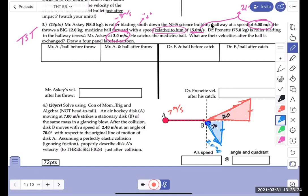Only in this case, at an angle of 30 degrees. Here's what some students will do on the test though. They'll say, okay, I realize the masses cancel, and so conservation of velocity. They're going to say initially we have 7 meters a second. At the end, we have to have 7 meters a second.